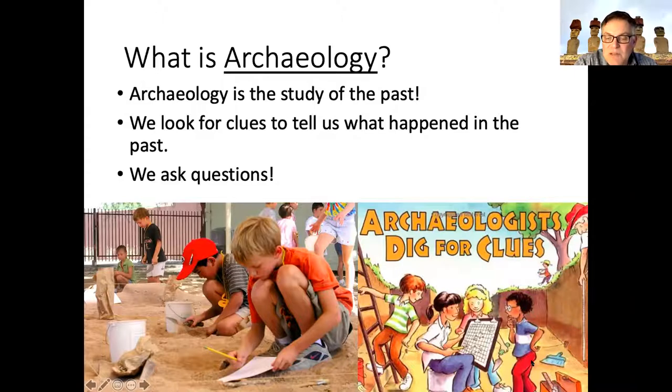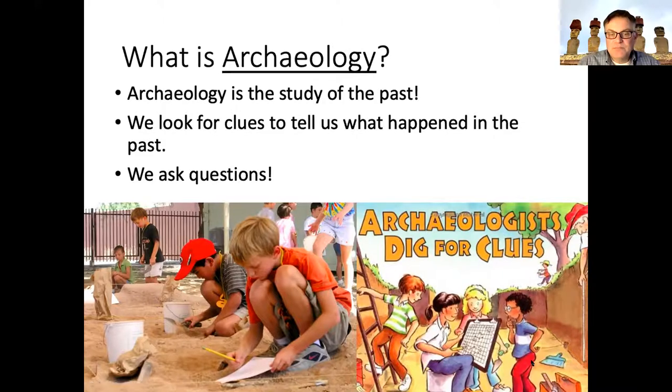You can participate in local areas where they do excavations. They dig and look for things. They map things. Usually, you can do that at museums. There's often summer programs, but it's something that, if people are listening, you can learn to do, and ultimately you can become an archaeologist and become a professor or work in a museum or work for the federal government or the state government.